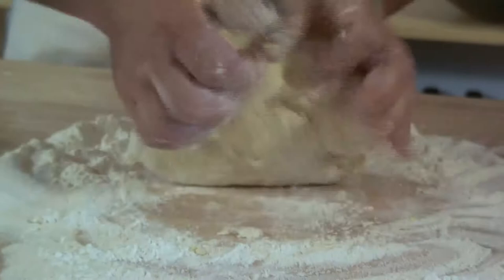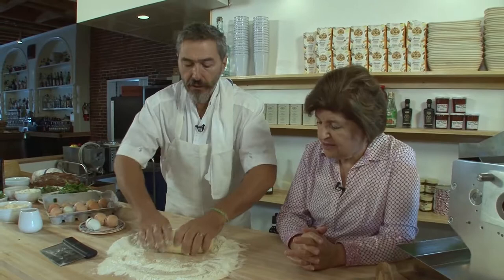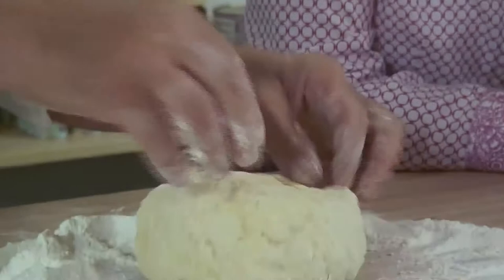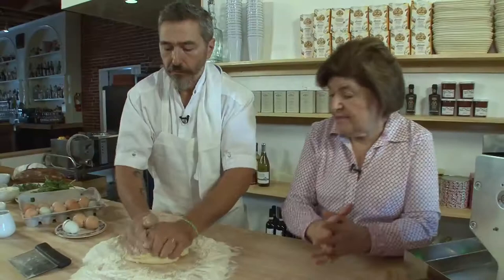the pasta is lighter. It's less heavy in your stomach. Also, if you look at it like this now, when it rests it'll get softer. So we should put a towel over that, right? Yes, and rest it. Okay.